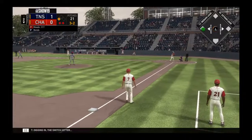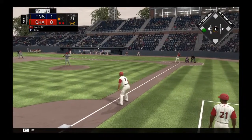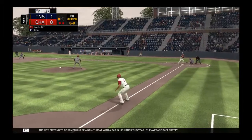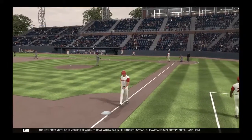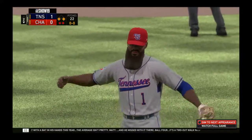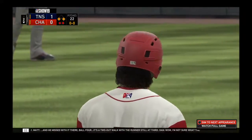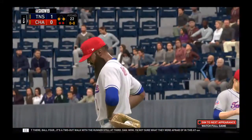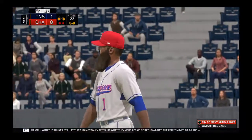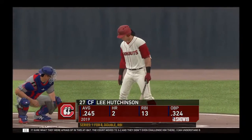Digging in, the switch hitter, Carlton Meade, and he is proving to be something of a non-threat with a bat in his hands this year. The average isn't pretty, and he missed with it there. Ball 4. It's a 2-out walk with the runner still at third. Wow, I'm not sure what they were afraid of in this at-bat. The count moved to 3-2, and they didn't even challenge him there. I can understand being careful with some hitters, but not that guy. He'll happily take the walk.